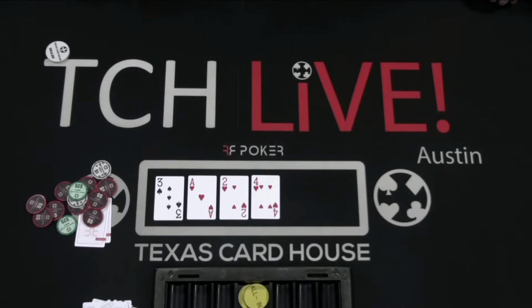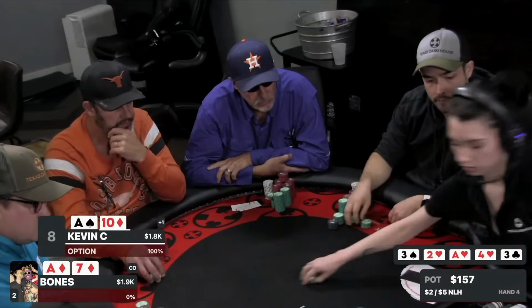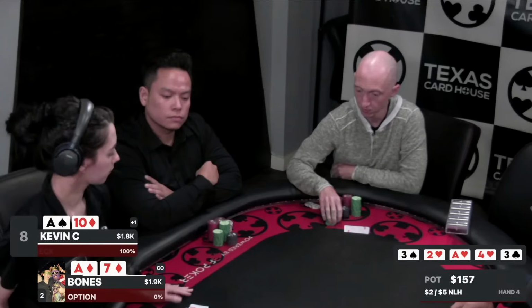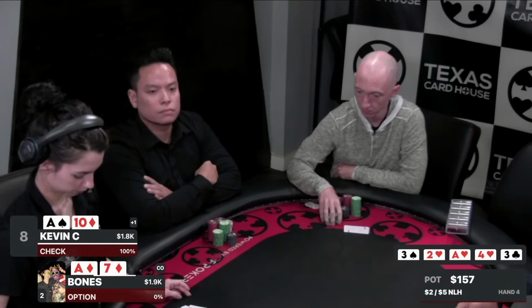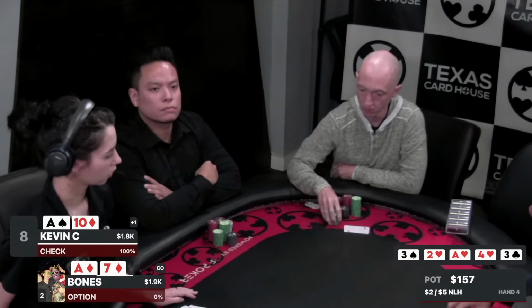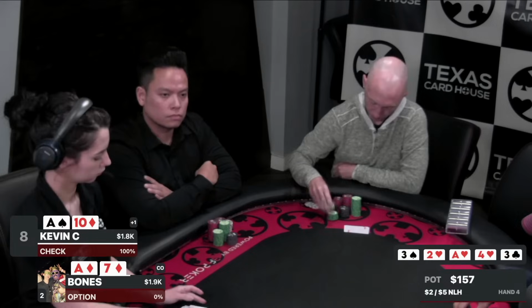See what this river looks like. Bones is down to the 7 only. He's got 3 outs here. That is not one of them. The 10 is going to play for Kevin here. Aces and 3s with a 10. Yeah, if I were Bones, I was thinking Kevin's calling with some sort of king of hearts. It'd be tough to put him on an ace here, so I think he's going to look to get value, and he's just going to get snap called.